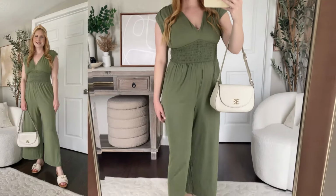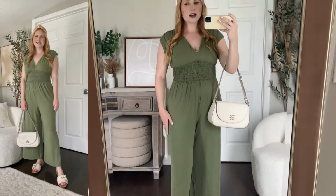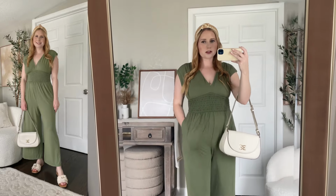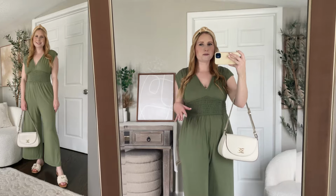Another major winner from Old Navy is this green jumpsuit. So I picked this up in a medium. I did try it on in store between the small and the medium, and it runs pretty true to size. I love the wide leg detail, super flowy, and this has cotton and rayon to it, so it's a soft material. Very cute sleeve detail, kind of puckers at the top into a deep V-neck. This also has pockets. Definitely some bonus points for these Old Navy finds. Most of them do have pockets.